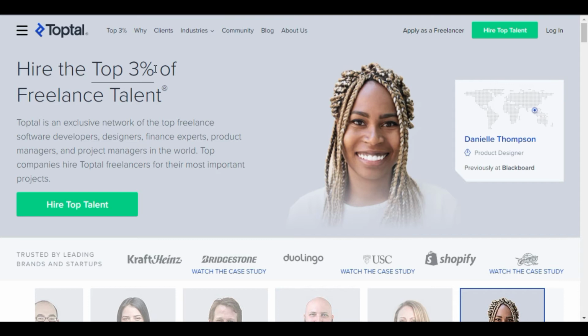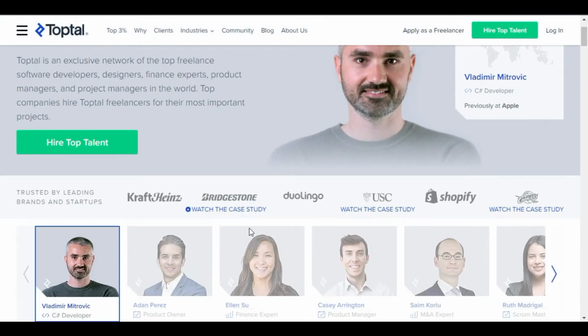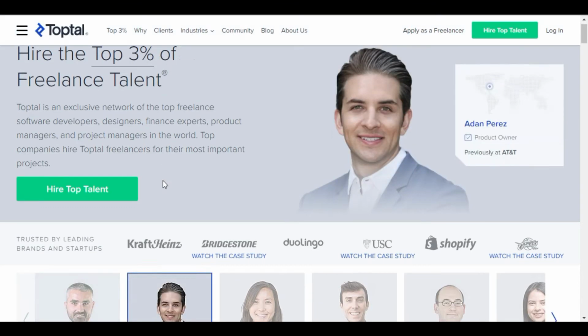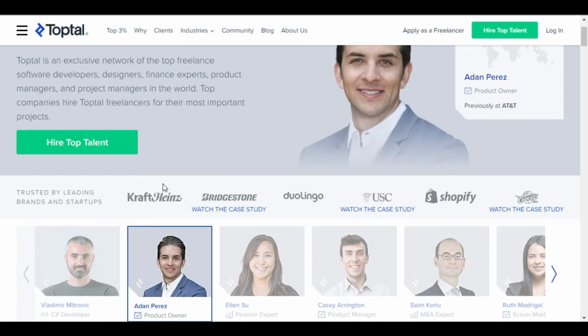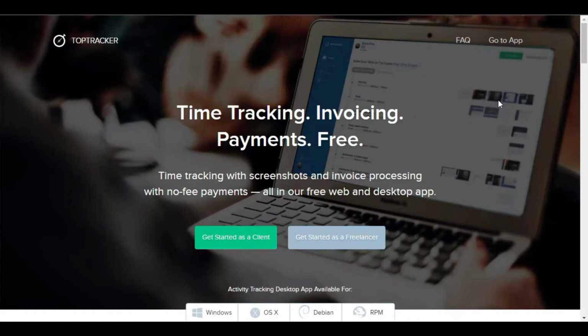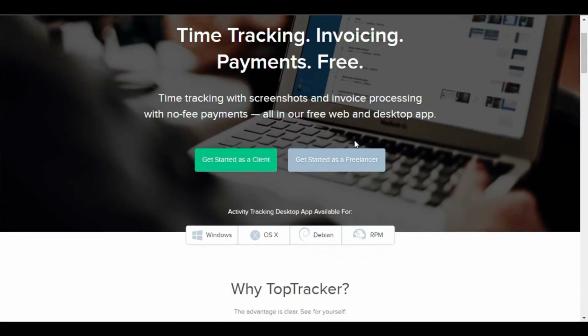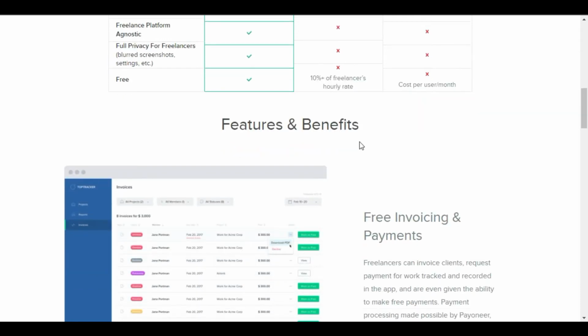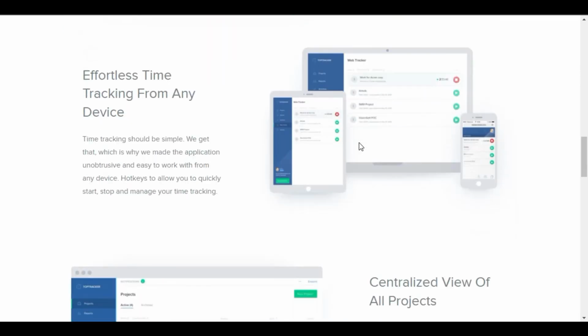Second on the list is Toptal. Toptal is a freelance website that connects highly qualified freelance industry experts with companies. If your budget allows and you are looking for the top 3% of freelance talent on earth, then you might need to look at Toptal. At Toptal, you will find some of the world's best freelancers. Toptal has a dedicated service for time tracking and invoicing called Top Tracker. With this service, freelancers will get the total price they offered and receive payments via Payoneer, PayPal, and direct local bank transfer.